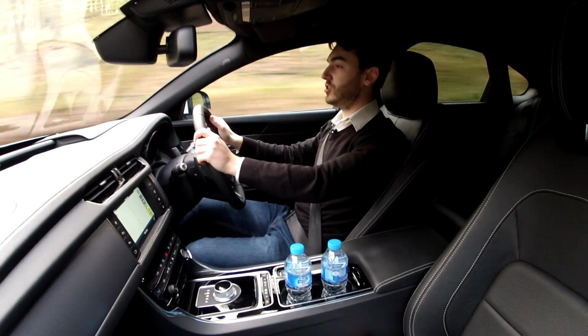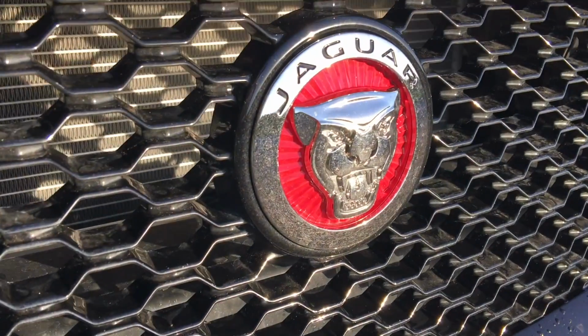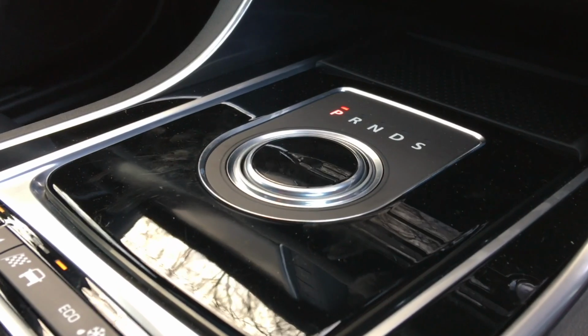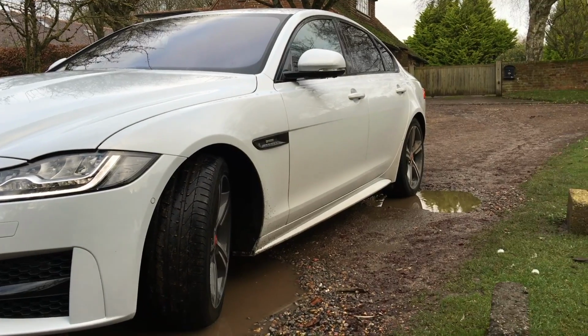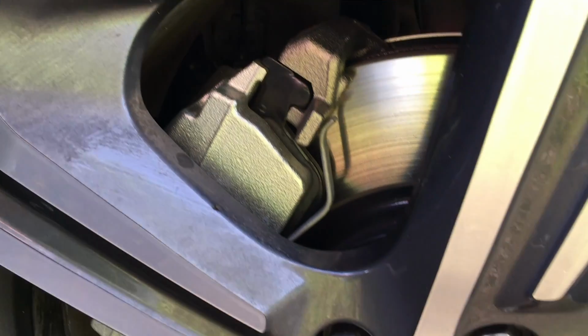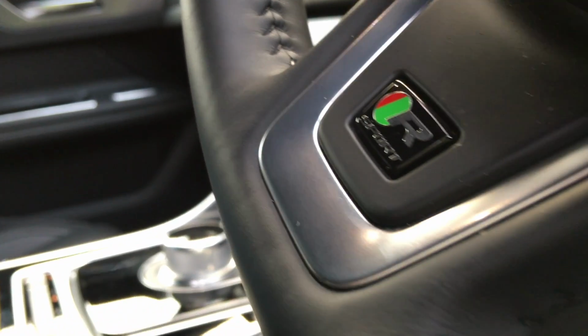The end result of this is a weight saving of 190 kilos. Now, this specific Jaguar XF is powered by a 2-litre diesel engine with 178 brake horsepower. That's paired to this ZF automatic gearbox that then powers the rear wheels. This specific XF is in R Sport trim, which means it receives some sportier bumpers, some nice alloy wheels and a smattering of R Sport logos.